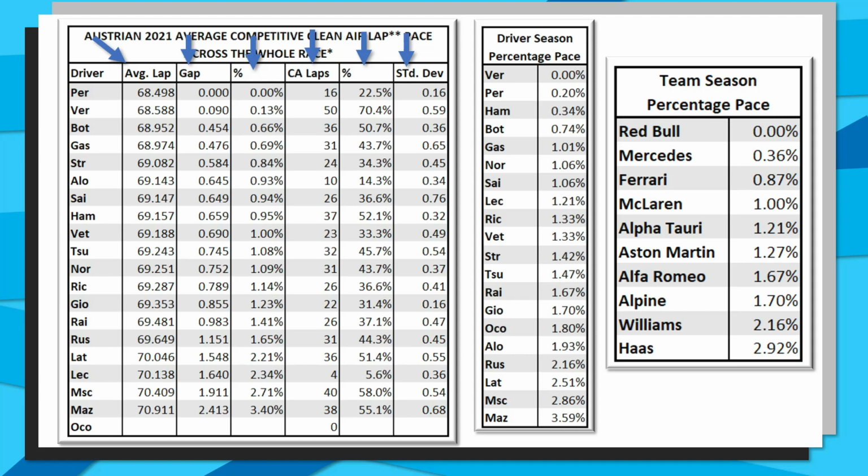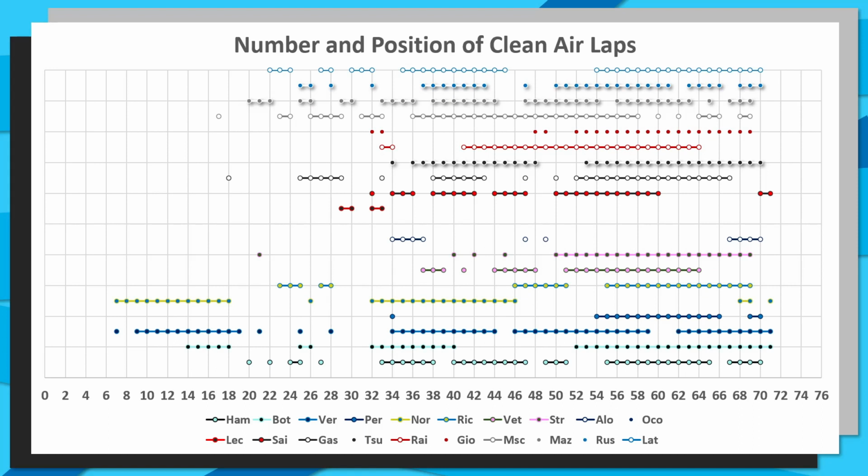And then just visualizing where each of these clean air laps after the truncation period popped up for each of the drivers, we can see that for Lando Norris and also Max Verstappen, and a couple of laps for Valtteri Bottas, there were some in that first opening stint when everybody is high on fuel. As for everybody else, they all come in the final 65-70% of the Grand Prix.